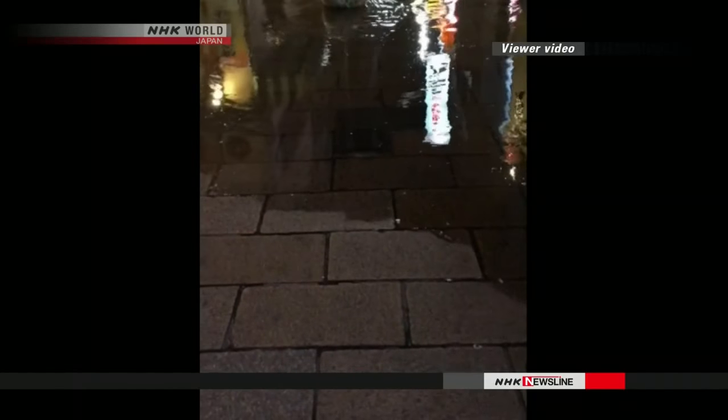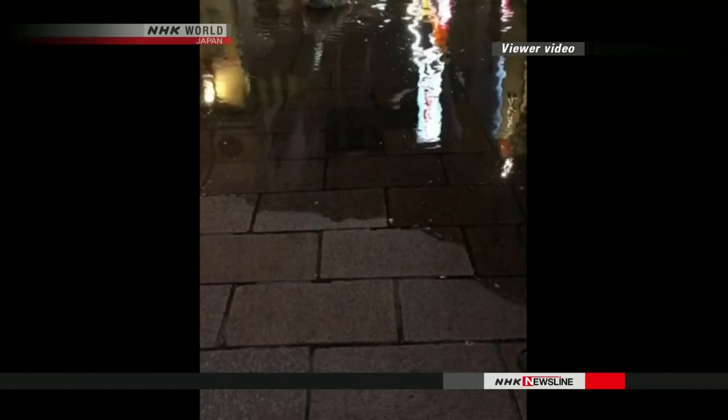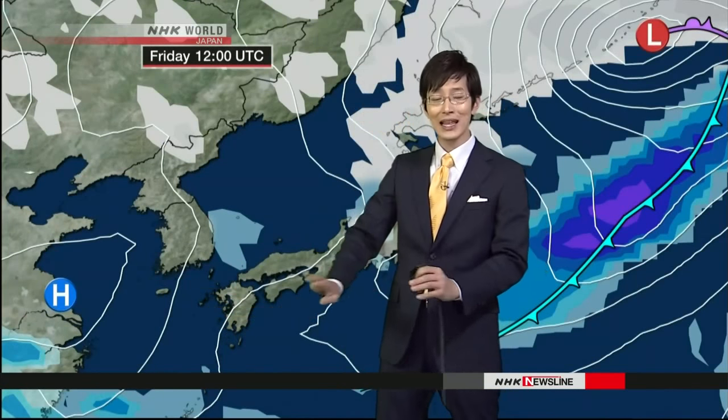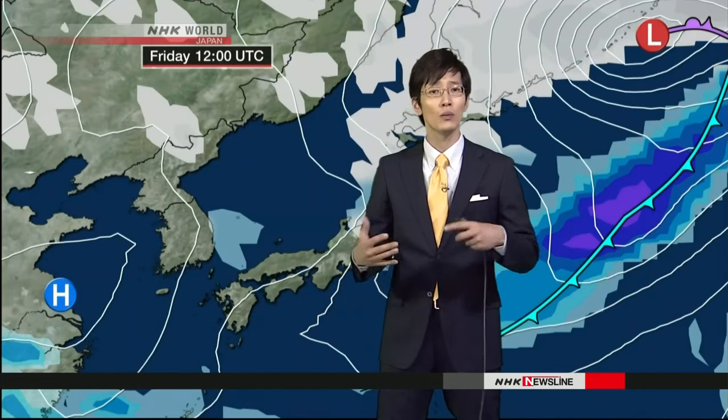And so, yeah, the sea level surged up by 1 meter. That caused the seawater to overflow embankments and flooded parts of the city. Now, as we look at the map, when it comes to the weather, it should be remaining dry. So as long as we see that water seeping back out into the ocean, we should see things starting to dry back up.